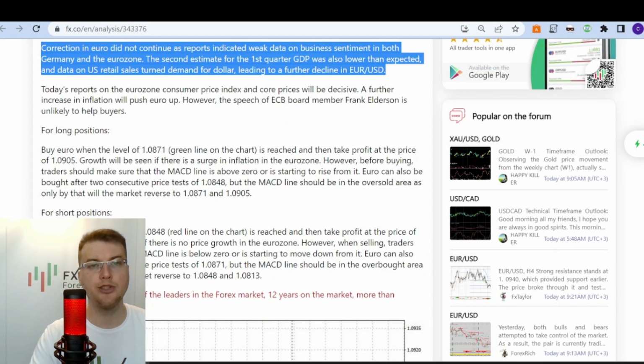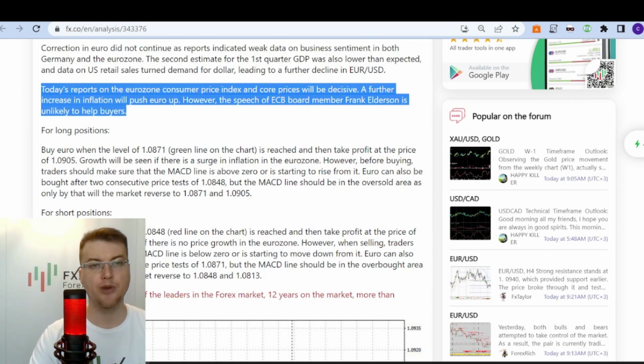The correction in the euro did not continue, as reports indicated, with data on business sentiment in both Germany and the eurozone. The second estimate for the first quarter GDP was also lower than expected, and data on US retail sales turned demand to the dollar, leading to a further decline in the euro-dollar pair. Today's reports on the eurozone consumer price index and core prices will be decisive. A further increase in inflation will push the euro up. However, the speech of ECB board member Frank Elderson is unlikely to help buyers.